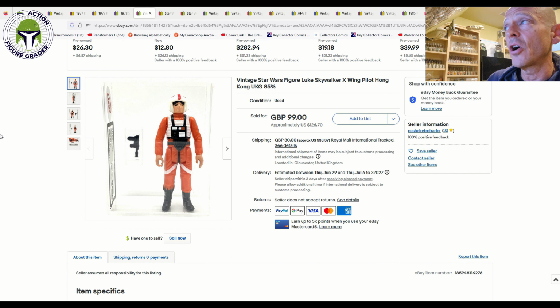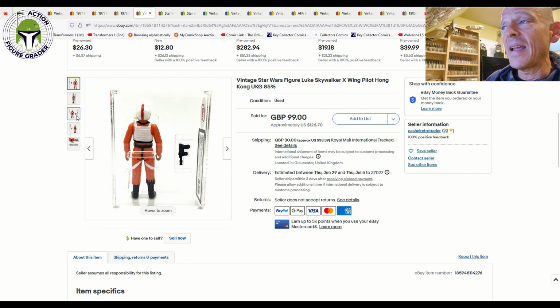But this was a Hong Kong Luke Skywalker X-Wing pilot that was 99 pounds, which is 126 US dollars. It's really hard to get Luke X-Wings in high grade, and this one looked every bit of an 85 to me. It was really clean. The white paint on the legs especially was still in great shape.